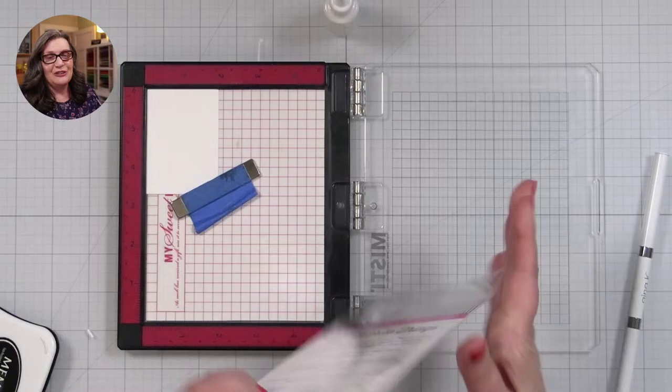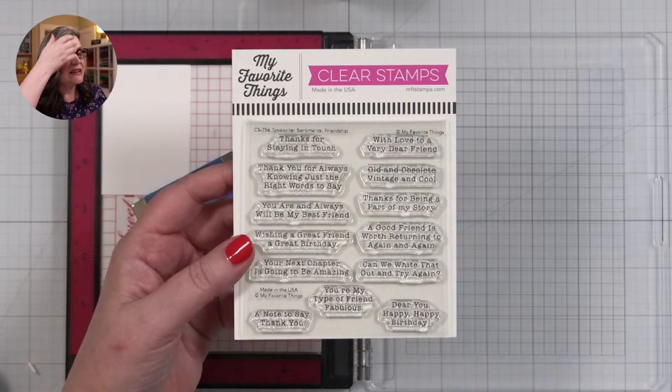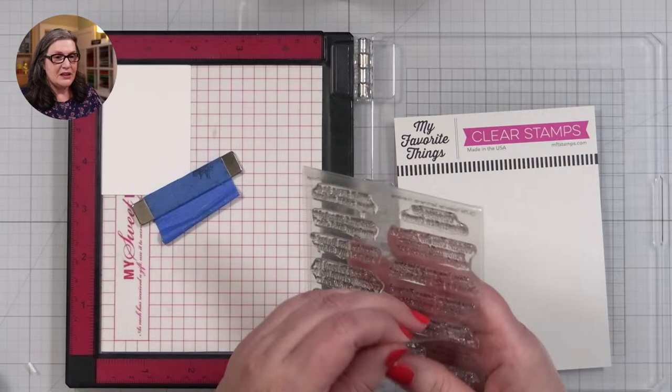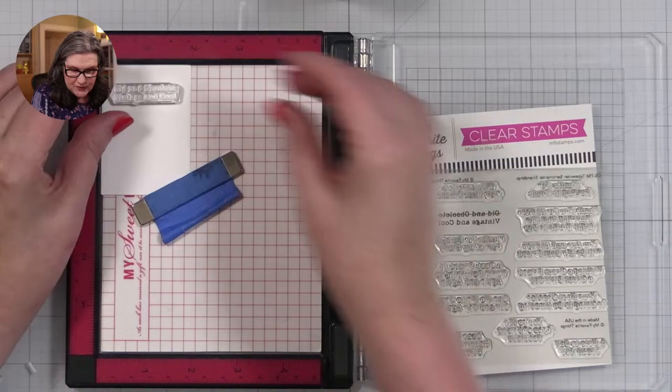Okay. Now, I think these are so cute. I'm going to come back in a minute. I just think these are great little greetings. And I love a typewriter set. I love old and obsolete, vintage and cool. This would make a great birthday card. And I'm trying to think who has a birthday coming up. You know what? I'm going to do that one. I don't have enough birthday cards, and I know this because I recently have been organizing in my closet, and I realized how few birthday cards I have. So let's get this set up.